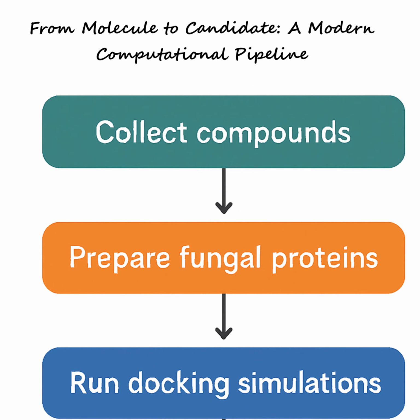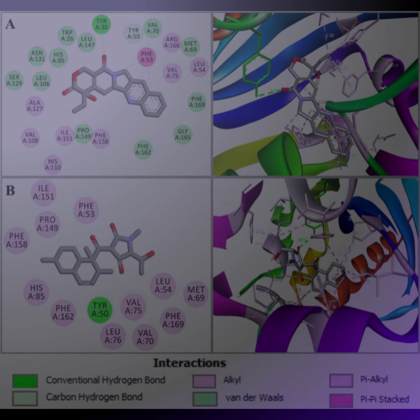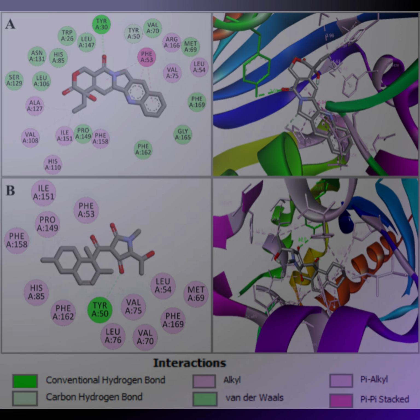Here's how the whole process worked. They collected the compounds, prepared the fungal proteins, ran docking simulations, carried out molecular dynamics for stability, and finally checked physicochemical and bioactivity properties. Let's look at the first target, SDH1. Camptothecin stood out immediately. In Fig. A, you'll see how beautifully it fits inside the active site. Another compound, cryptocin, also bound strongly, shown in Fig. B. This tells us these natural molecules can disrupt melanin synthesis early on.